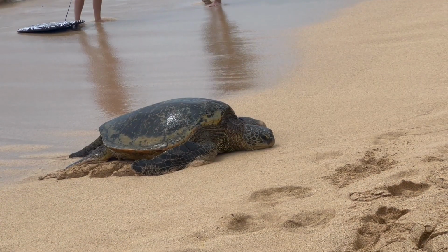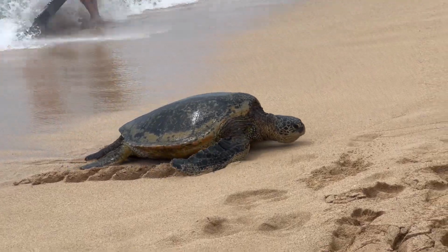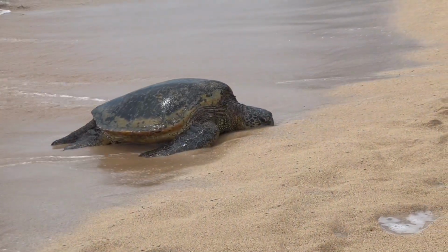It was about a 15 to 20 minute drive from the airport, and it was super fun to see the monk seals. There were sea turtles. It was the closest I've ever been, both to a monk seal and a sea turtle, but I love sea turtles, so I really enjoyed that.